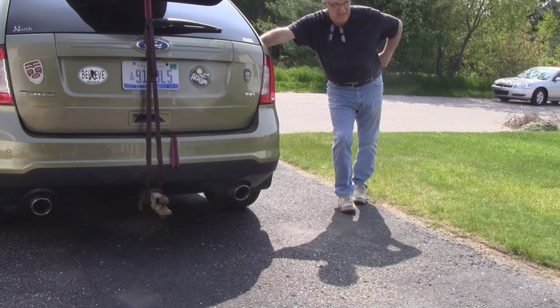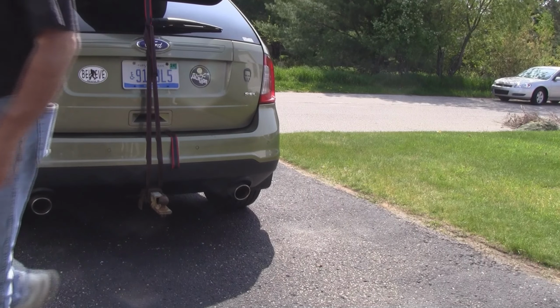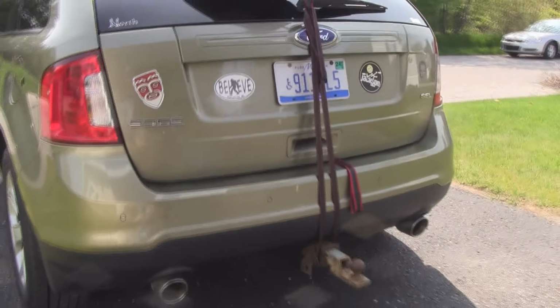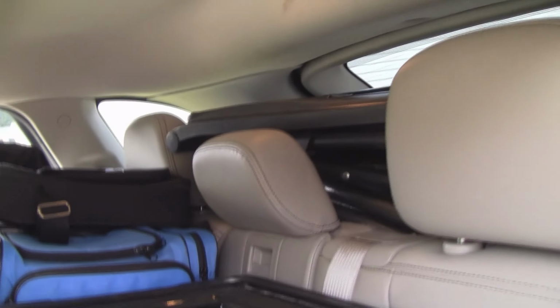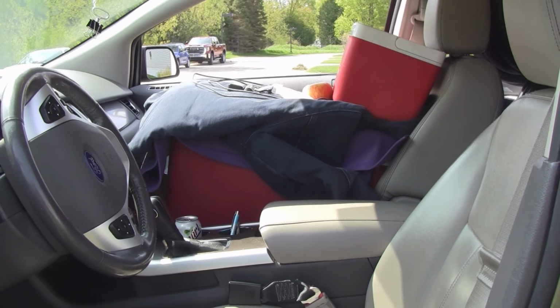This is one of the most nerve-wracking things, is leaving for a week-long vacation. Hoping that you've packed everything. Well, there's my clothes. There's the tent. There's the rest of the gear now. I'd open up the back of the car, but as you can see, it's strapped down pretty good. It's loaded. It's loaded down. And here's my passenger. Are we ready? Let's hook it up and go.